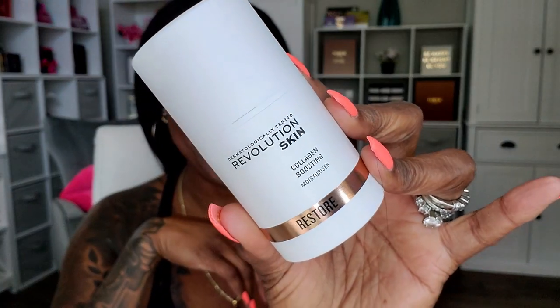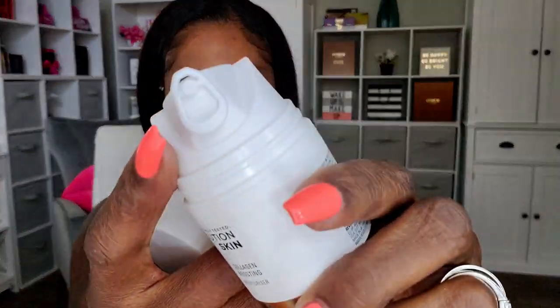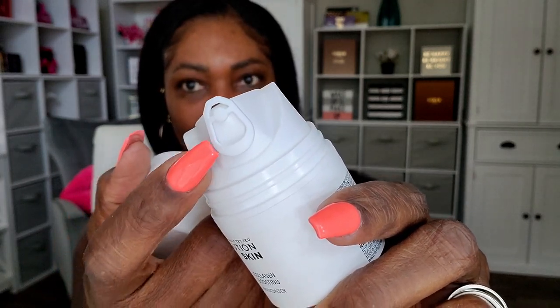But anyway, back to this. This is the collagen boosting restore moisturizer. And it has a little cap on here. And yeah, so I want to try out this whole skincare system from Revolution, y'all. I wouldn't say this stuff was cheap. It definitely wasn't cheap, but compared to other skincare, it was definitely more affordable. So we'll see what they're talking about. But I really do like this cute little carrying case. I can use this when I travel if I want, and I like it. So very, very cute.